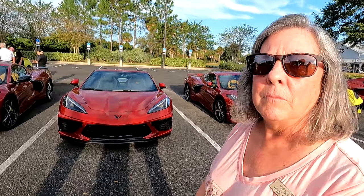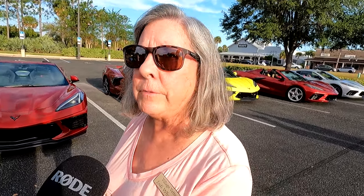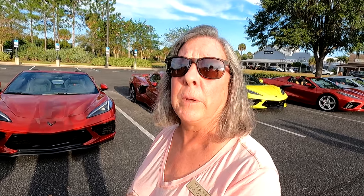What do you think, if there was something you could add or subtract to your beautiful car over there, what would you add or subtract? I would have done the interior a little different. Instead of the solid, I would have done a trim of some sort, the black trim with the saddle in the middle. But we love it.